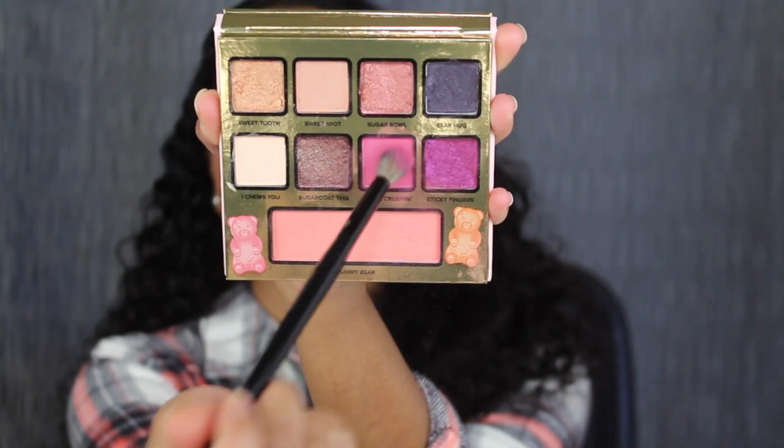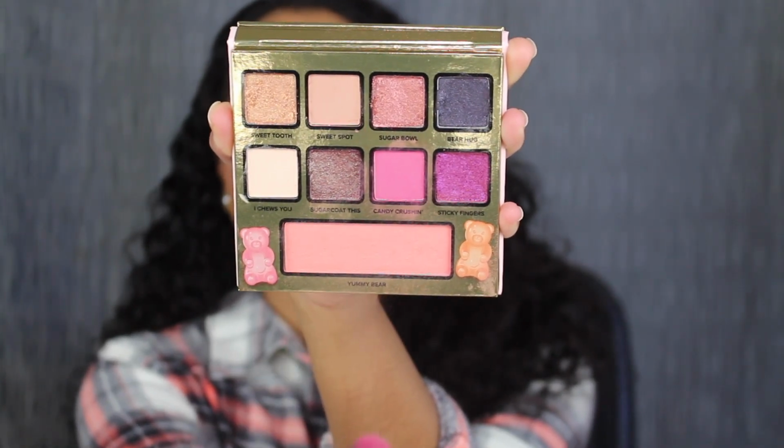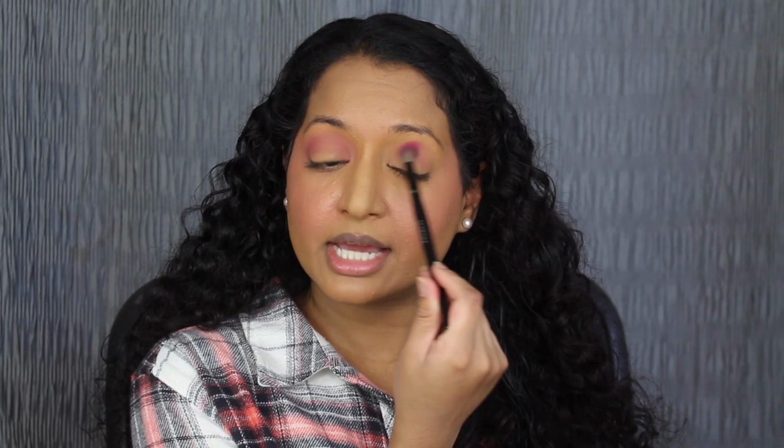Now let's create a look using these eyeshadows. Taking a fluffy brush, I'm going to dip into the shadow in Candy Crushing. Again, I'm getting a ton of fallout, lightly tapping my brush in, and I'm getting fallout. Applying this shade in the crease, going back and forth, doing windshield wiper motions. That blended out so easily. Doing the same thing on this side.